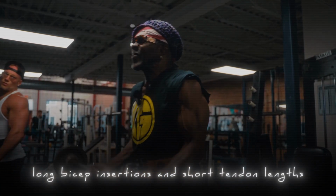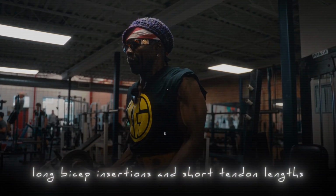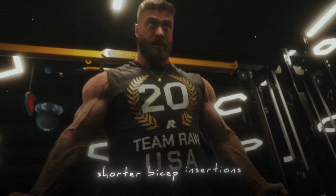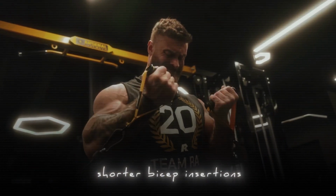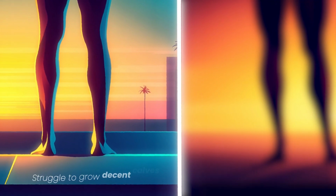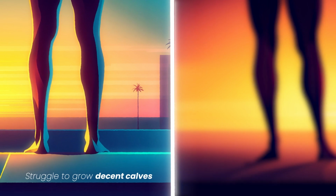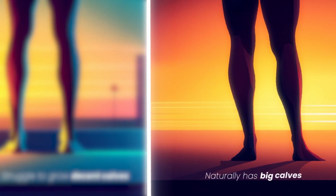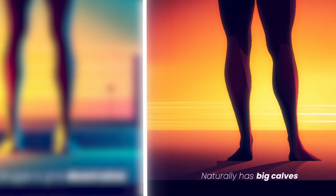Guys like Robbie Robinson had long bicep insertions and short tendon lengths that made their arms look full and round. Compare that to Chris Bumstead, who has shorter bicep insertions, which really reduces the impact of how good his arms could actually look, especially at the elite level. Now, the best example of this though is the calf muscle. Most people that struggle to grow decent calves have super long gastroc tendons and high insertions. People with naturally big calves that can grow to look sick have very low calf insertions, often below halfway down their shin. Glute shape has a lot to do with insertions and muscle bellies as well.